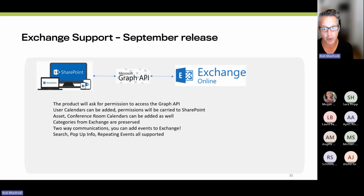We do preserve the categories from Exchange, so the little categories within Exchange that you can assign an event to will come through as well, or you don't have to use categories. And we also support two-way communications so that you can actually add events if you have that permission from SharePoint into those Exchange calendars. So it is bi-directional, reading as well as writing. We are preserving the same experience, such as the global search, the pop-up info, and repeating events are supported as well.